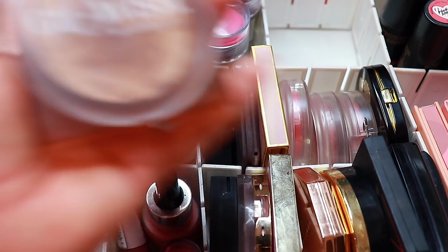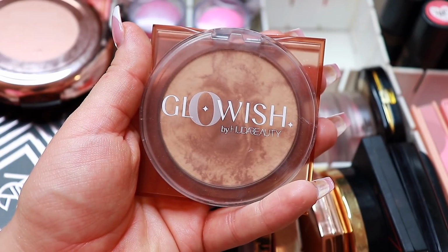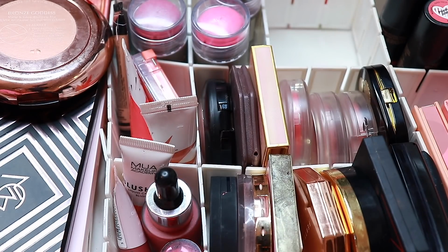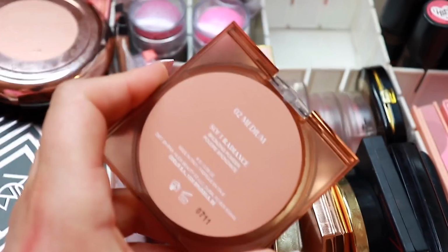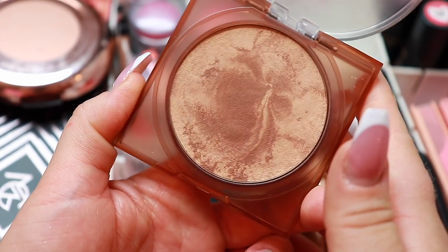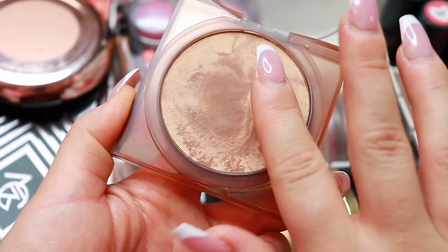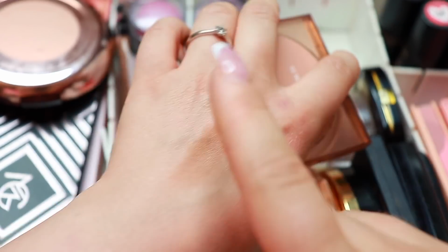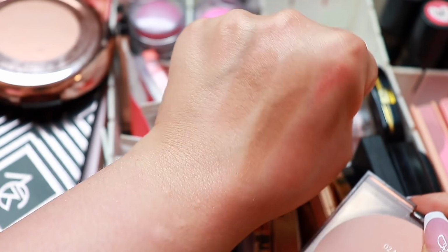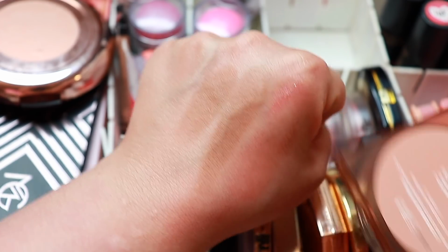And then the last one is this bronzer from Huda. Glowish or Glowish, we don't know. No one knows. I bought this one in the shade Medium because the lighter shade was actually sold out. But it just looks so stunning. I've said this before, but can you imagine if she comes out with a highlight like that? Ooh, the shades were actually pretty similar.